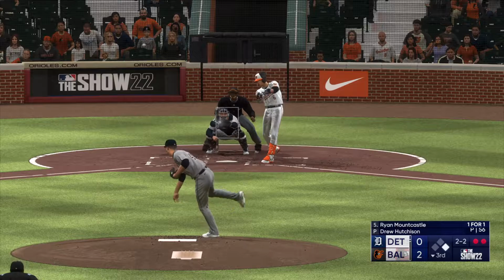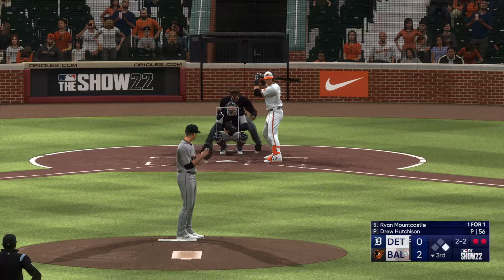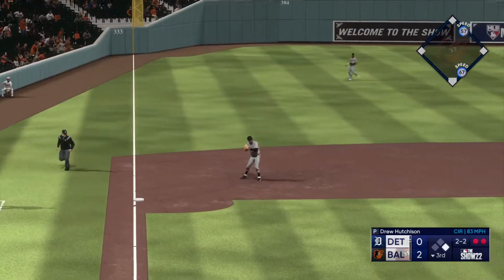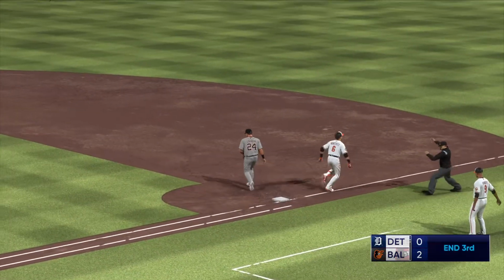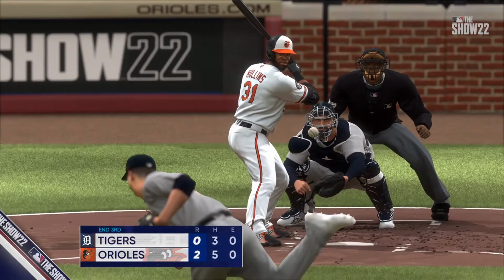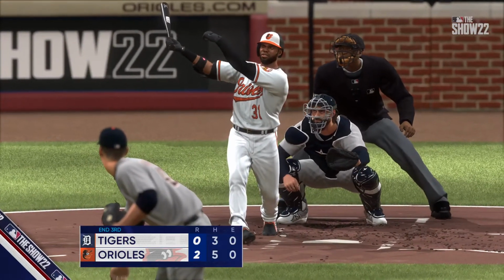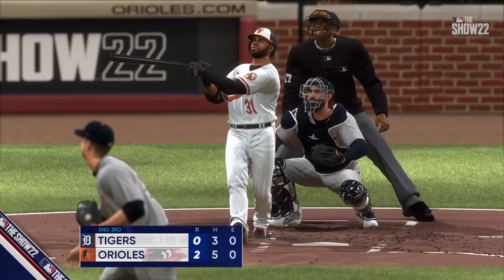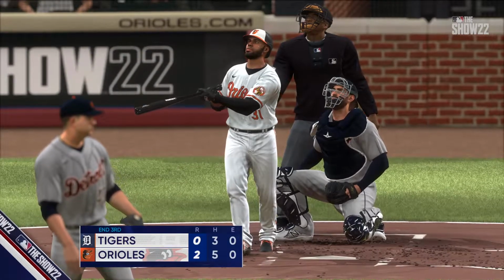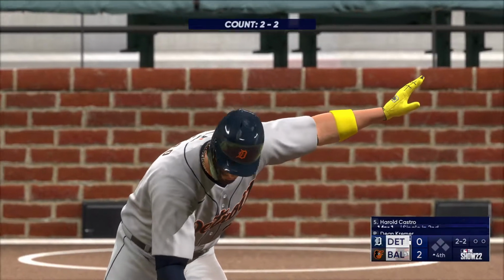Comes a 2-2. And a foul ball. He stays alive. 2-2 now. That's to third. Throws to first. And that is that. But add on one more as the solo shot stretches their lead even further. And it's 2-zip. As we go to the top of the 4th.